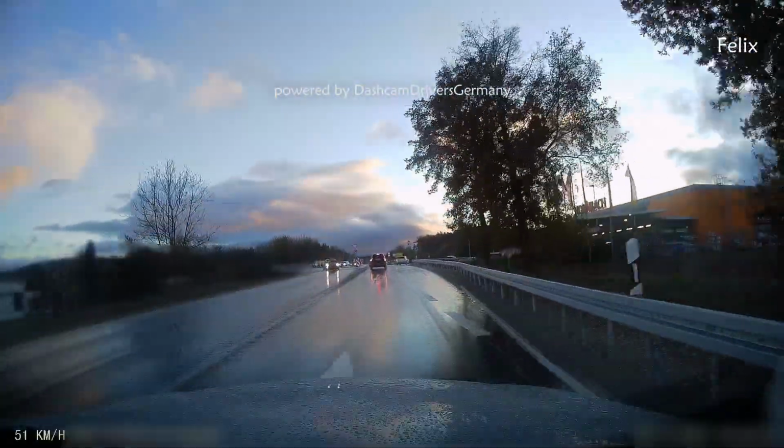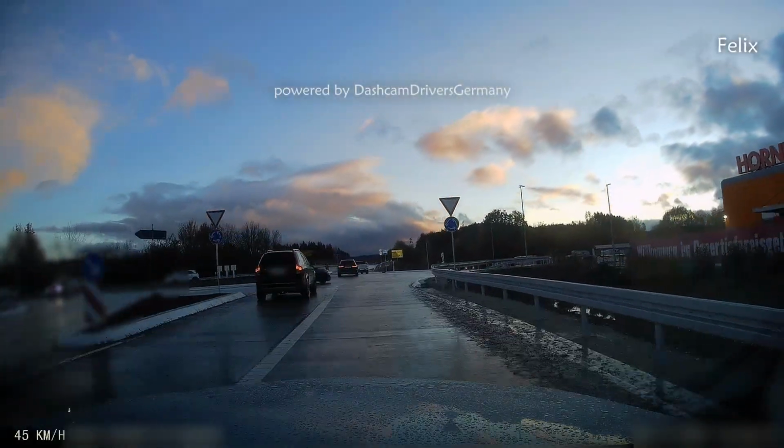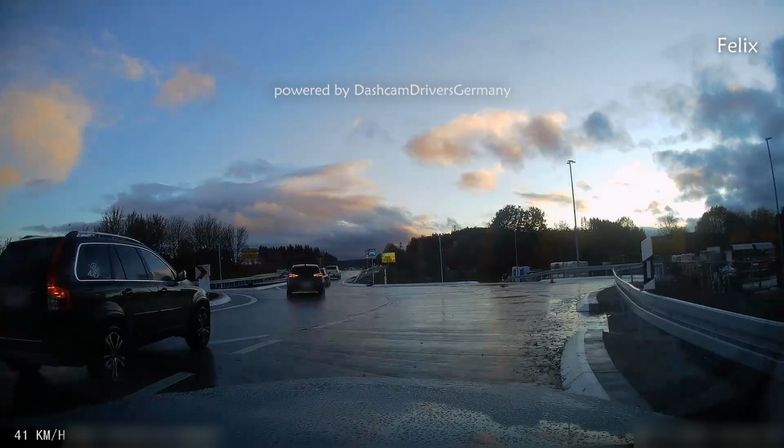Germans are always getting confused at two-lane roundabouts, but it's almost impossible to do it wrong with the solid lines here.